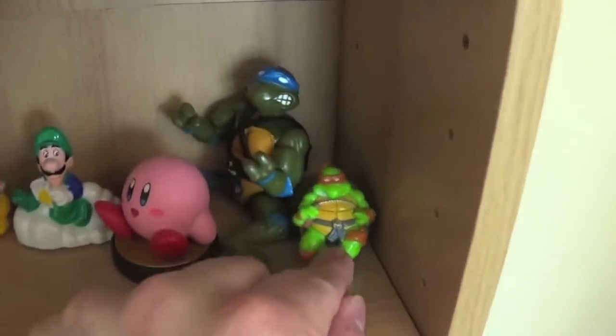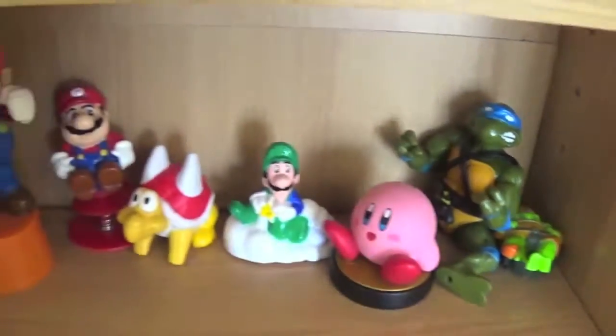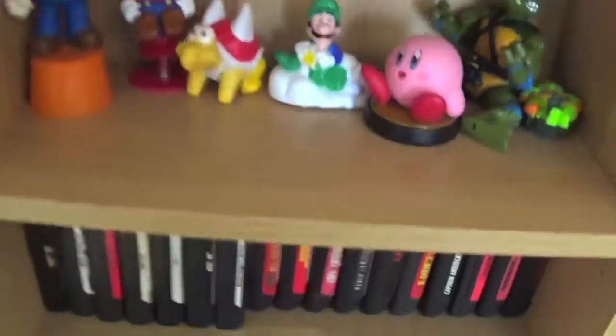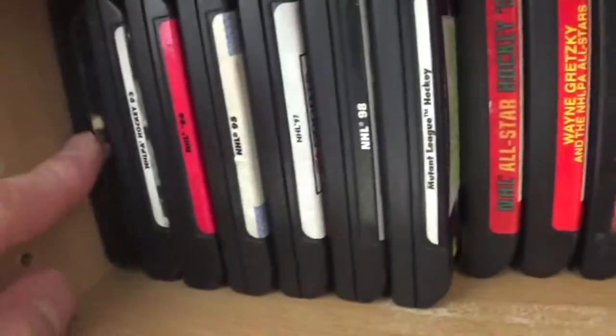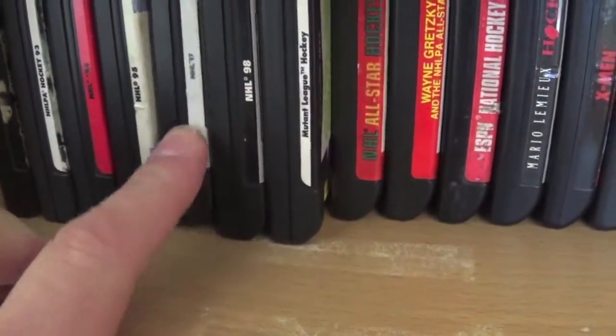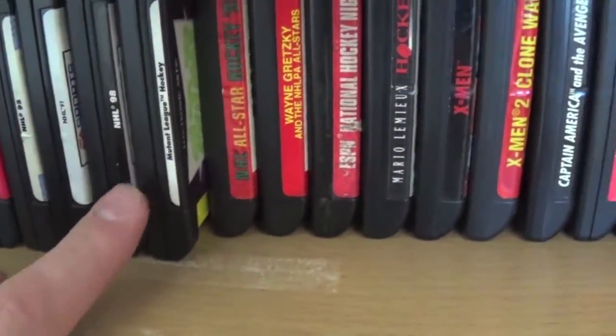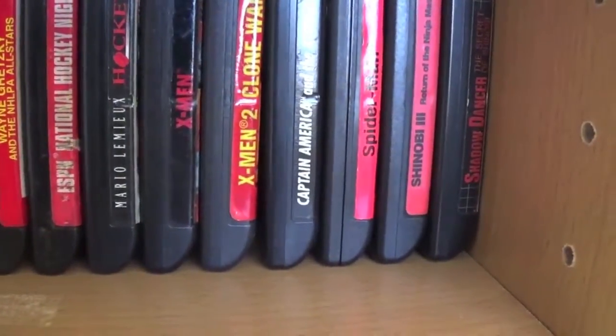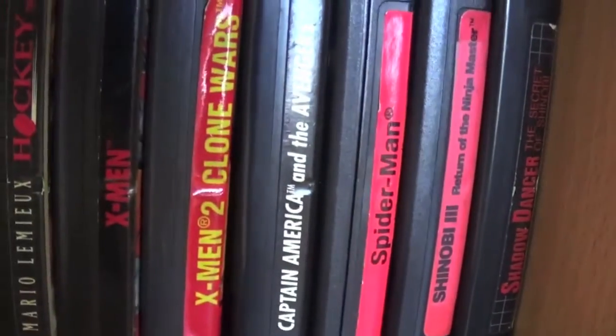Some characters here. This is a cool little Turtles watch piece. I'm missing the Goomba. Some of my Genesis stuff. I think this is a hockey game. Yeah. So, Hockey 93, 94, 95. I think I have 96 somewhere. 97, 98. Mutant League Hockey, All-Star, Wayne Gretzky, ESPN, Mario Lemieux, and then my action games kind of start.